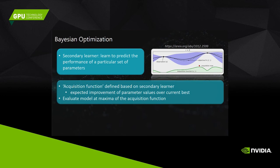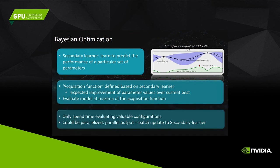So what you see here in that graph is a representation of this. In the next slide, I'm going to explain it a little bit more. But what we found from this is that it's very effective because we only spend time in the areas of the parameter space where we expect maximum outcome, basically better performance for these parameters. And it still can be parallelized, which is an advantage in this case because you can run multiple threads at the same time.